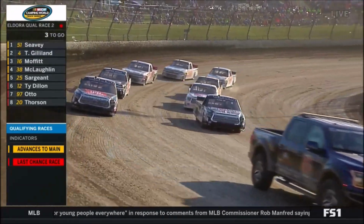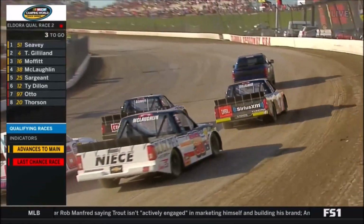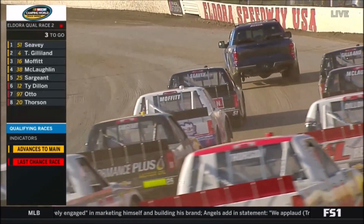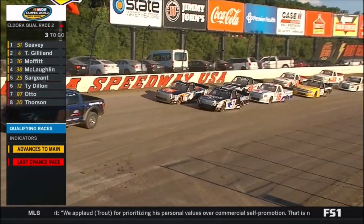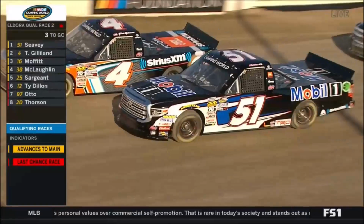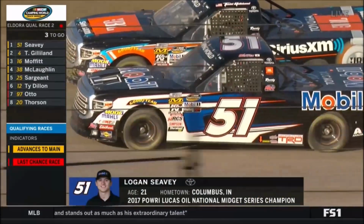Getting ready for this restart. Logan Seavey on the inside in that 51. In 2016, Seavey had open heart surgery for a congenital heart defect. And 3 months later, he was racing at the Chili Bowl. I mean, this is a great story. A terrifically talented young man from your neck of the woods of Northern California.